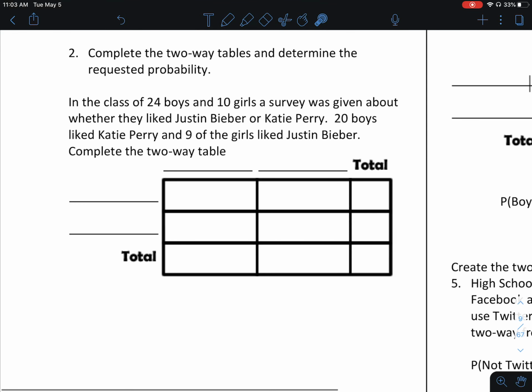Number two, complete this two-way table, and this is obviously more complicated because not only are they not giving you the numbers in the table, they don't give you the headings. Let's see if we can figure this out. In a class of 24 boys and 10 girls, I'm just going to go out on a limb and say we're going to have a column for boys, so this will be a row, and girls.